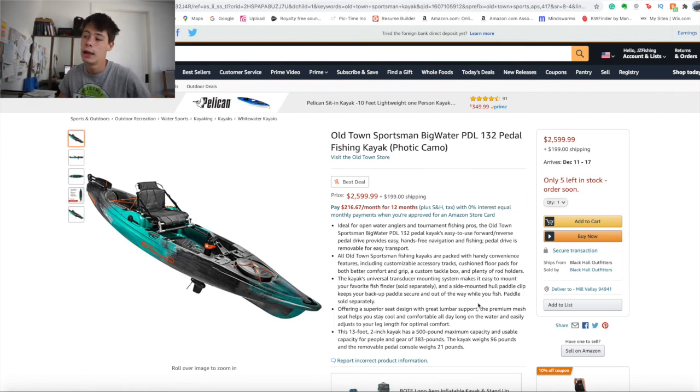And this specific kayak is something that you can take bass fishing, inshore fishing, and deep, deep offshore fishing. If you look up the Old Town Sportsman Big Water, you'll see videos of people winning fishing tournaments in the salt and in the fresh. It's overall a really, really great kayak. However, it is a bit pricey, so if you are looking for the ultimate fishing kayak and you are willing to break the bank a little bit, this is what you should be getting.